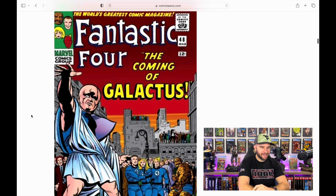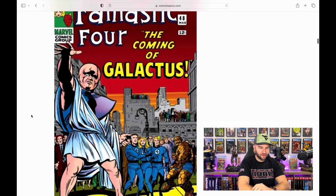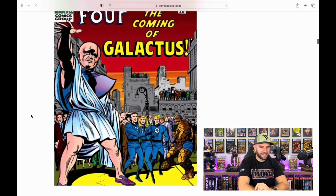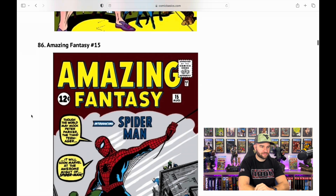Fantastic Four 48. This is another interesting pick because, again, we don't have the first appearance of Silver Surfer. We don't have Surfer on the cover. We've got the Watchers, but the reactions, the faces that Jack Kirby does here are incredible. They're all just in exasperation. The Coming of Galactus. It's a great cover.